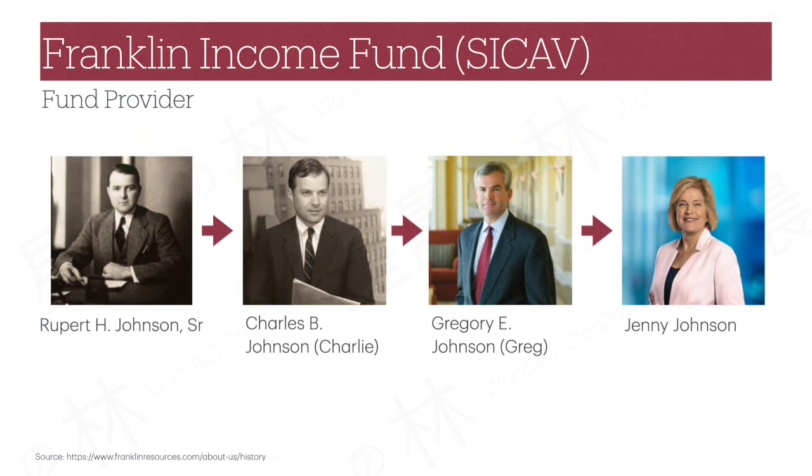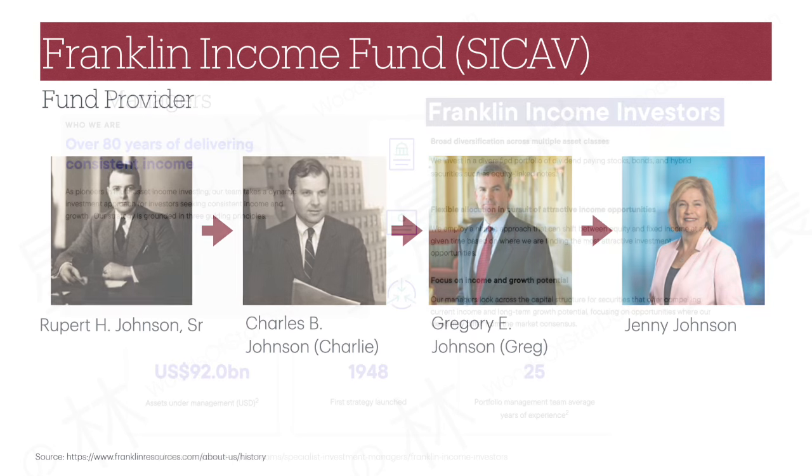While Franklin Templeton publicly listed its US business Franklin Resources in 1971, the company has through the years retained control and leadership within the Johnson family. Rupert's son, Charlie, took over as president and CEO in 1957. Charlie passed the baton to his son Greg in 2005, who became the CEO. In 2020, Greg's younger sister, Jenny, took over as president and CEO.